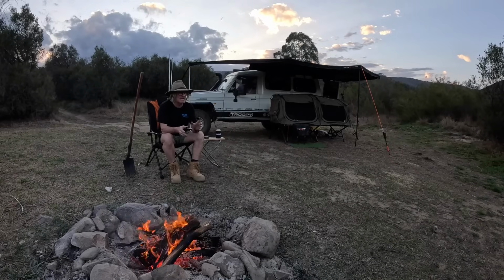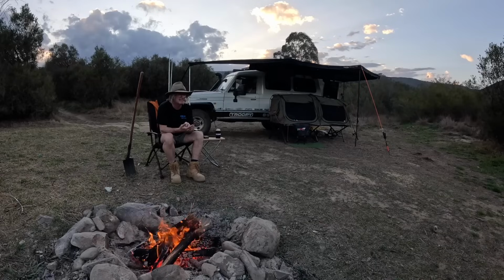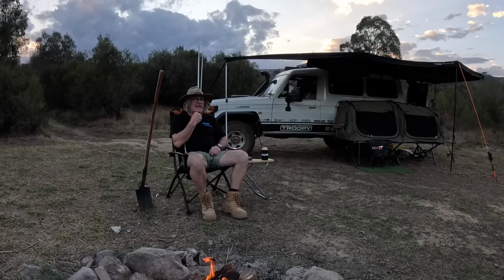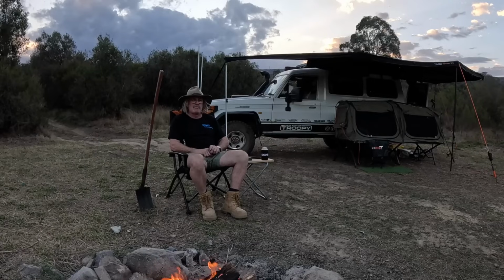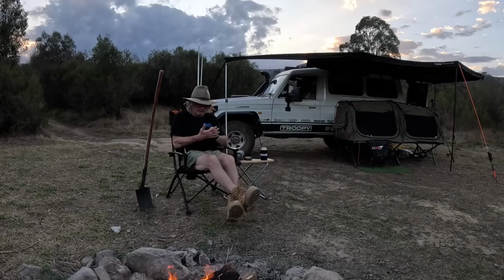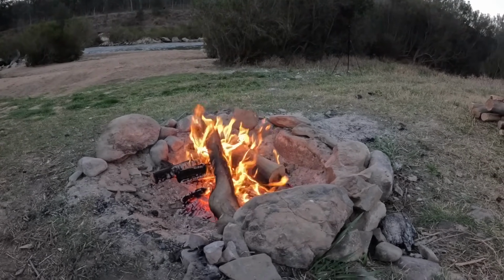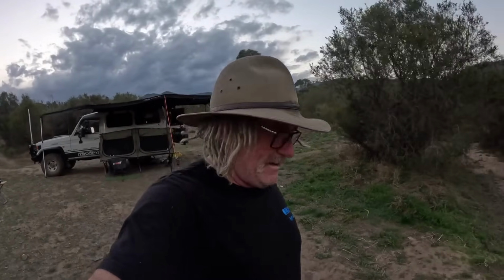Tell you what, this is not the same being up here in this grassed area as it is down there in the sand. It's still a beautiful outlook, but I'm hoping I've done the right thing, coming up here. I hope that floods. I hope the whole lot goes under. Otherwise, I'll be pretty pissed off, I reckon. Anyway, time will tell. All right, let's just go down and check this water level. See if I made the right decision.